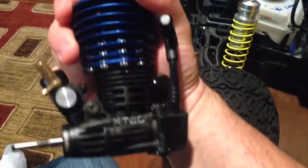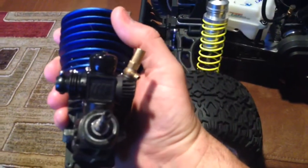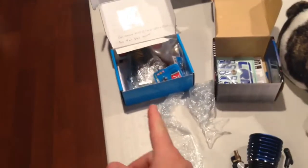But from all the work that Neil did to the internals, it won't breathe well with the X-Tech carb on it. He wound up figuring out which Novorossi carb works the best, flows the best, and he rigged up a Nova carb to it. Now the engine, this motor is not that good of a quality, right? The Novorossi is a great quality.